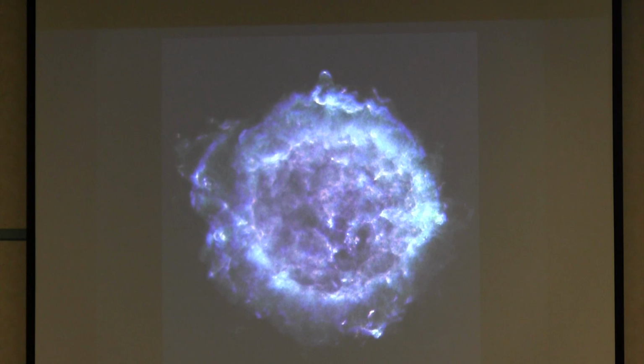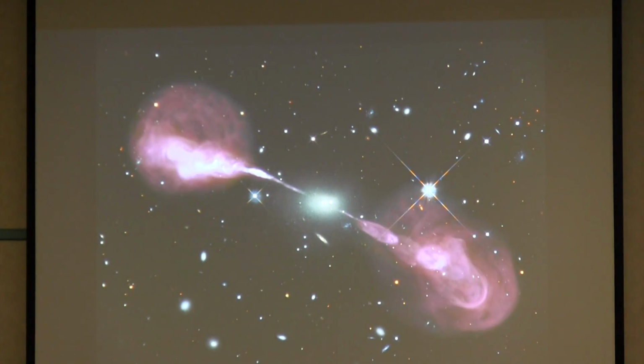Great. All right. So that's radio for that. Finally, the last one we want to talk about is an active galaxy. All right. So this is a beautiful image. It's a combination of a Hubble image, which is the black and white type stuff. And you can see there's a galaxy here. This is a giant elliptical galaxy.